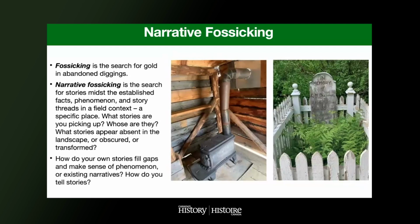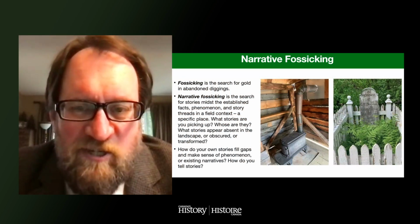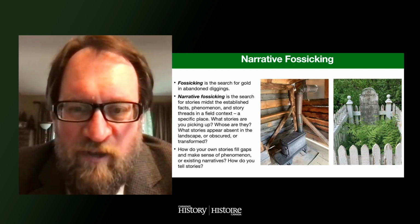Another technique we're using is called narrative fossicking. The word fossicking is a term for the search for gold in abandoned diggings, working over old ground looking for new gold. The idea of narrative fossicking is to search for stories that might exist around already established facts or phenomena or story threads in a field context, and to ask what else can we learn, what stories maybe have been buried and might need to be resurfaced, or what stories were never told because the time wasn't right. And this certainly has a lot of relationship to the heritage inquiry that we did.